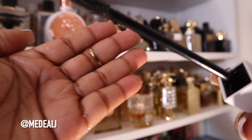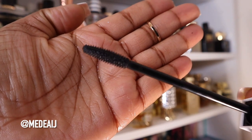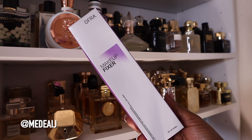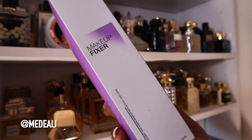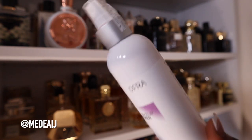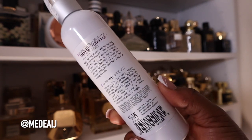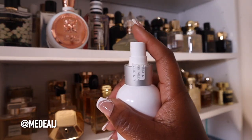And of course, once we're done with our base, we're done with the eyes, we've got the lashes looking good, we have to fix everything. So this is the makeup fixer. I've been using this particular fixer for years now, and similar to the silicone primer, it works for every single base. It allows my makeup to last longer all day, but it still gives me that hydration that I need. Like, it doesn't make my skin tight. It protects my skin against the elements. It protects the makeup. I love the spray on it. It's very nice. It's very fresh. So yeah, you get all these products in my makeup bundle.